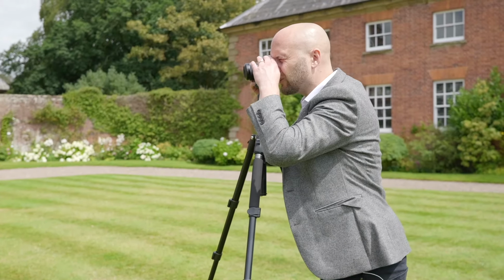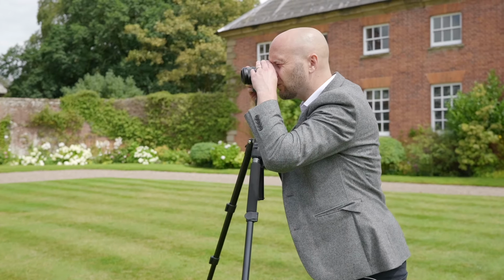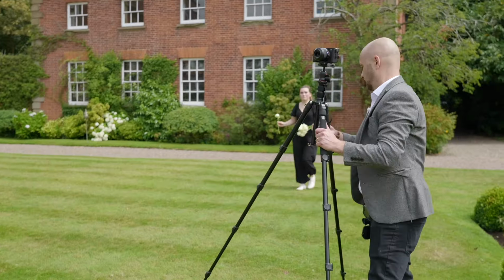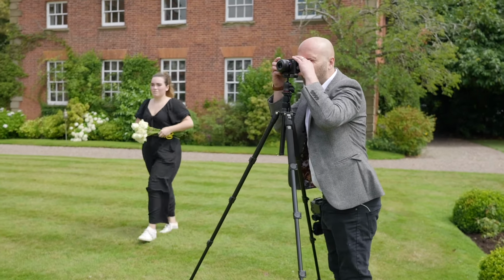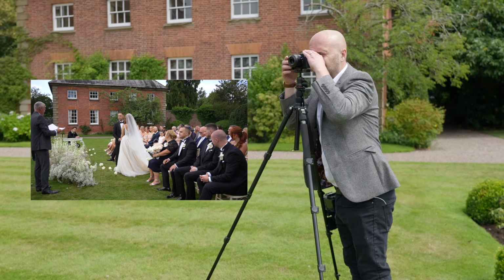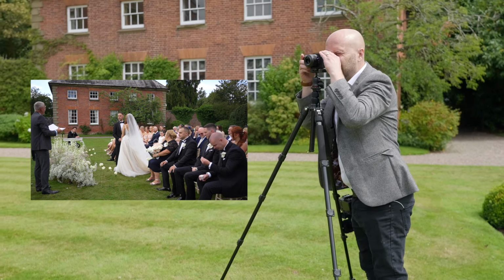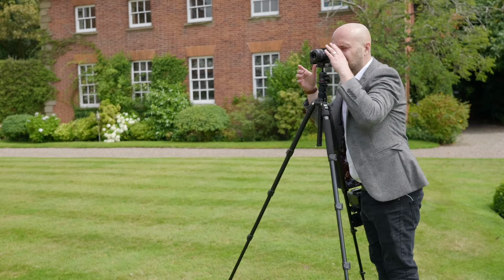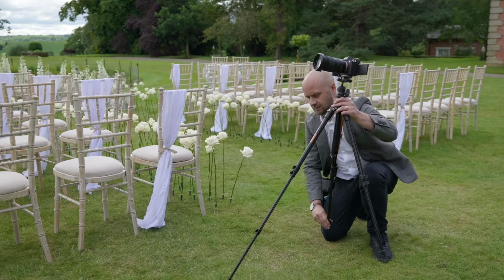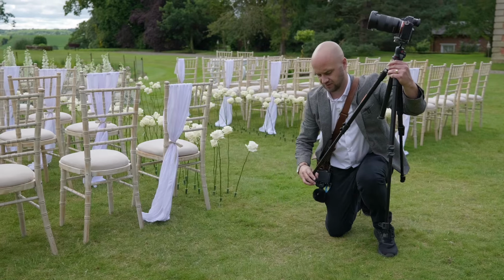I'm putting this one on auto ISO, using the exposure compensation to dial in what I want. I'll put this one over here, just getting the whole wide of the whole thing, like a safety. And then I'll be roaming with my other camera, with a tripod.